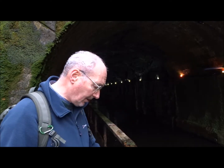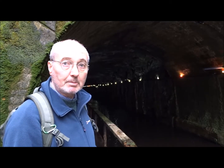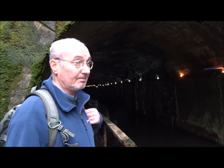I mean, there is a handrail, but there's also a lot of mud. There's a lot of water. Now, what I understand, the tunnel's not lined, which means that depending on the weather, as I think you can hear, you get a heck of a lot of water coming down from above. In fact, I think on one or two occasions when I've been through it, there's been like waterfalls of water coming down, and you end up quite wet.